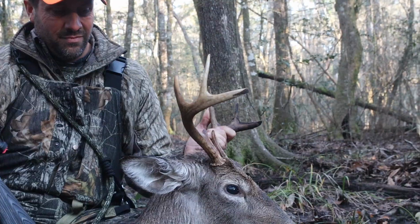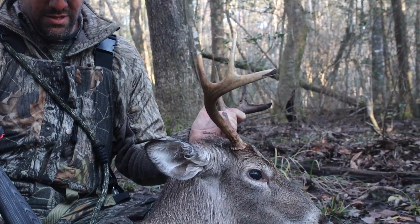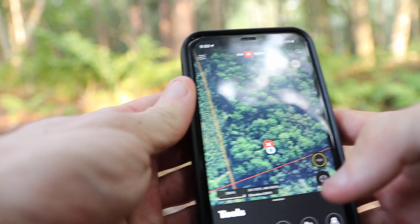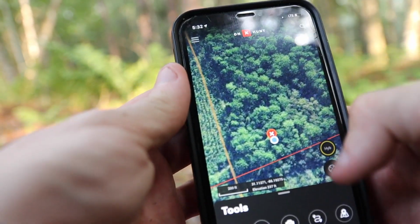I'm probably going to go back to the spot where late season Dad killed that 8-point that y'all saw on the channel. So we're gonna go in there. We're gonna go to another block of woods where we had some awesome deer on camera all season. Just wasn't able to get one on the ground, but we're gonna head in there today and see what kind of sign we got and see where the deer are moving.